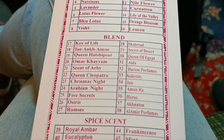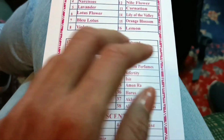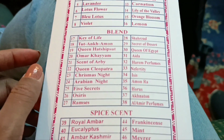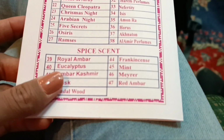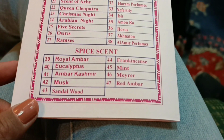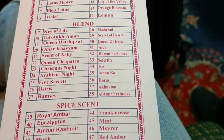For example, number 29, secret of the desert. This kind comes from 45 different kinds of flowers mixed together. About the third group, this is spice head. This is the aromatherapy oils. We don't use it just like perfumes, but also for medical use. Some use it for massage, or for cold, for flu. So later we can talk about the third group because they're very important. Okay, our drink first and then.